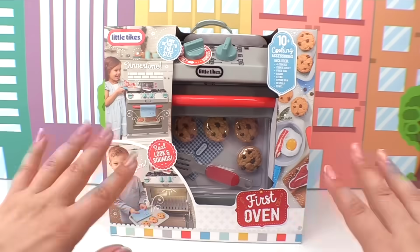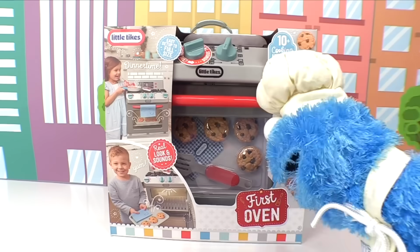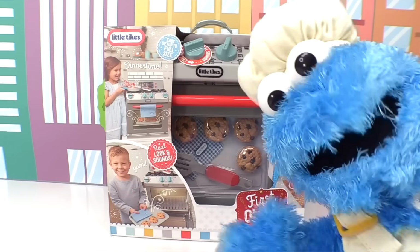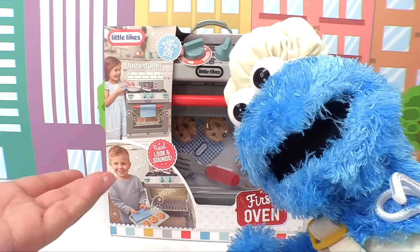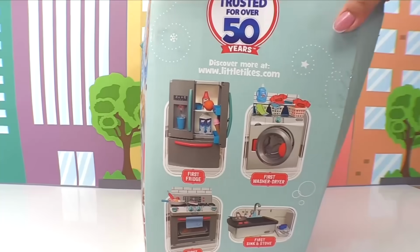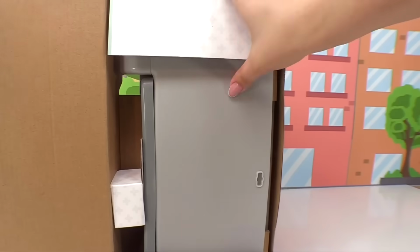Hi, kids. Let's bake something delicious with our oven. Hiya. Me smell cookie. Oh, look. It's Cookie Monster. He wants to help us bake something. Me want to bake cookie. All right, Cookie Monster. We'll bake some cookies. But first, we have to set everything up. Okay, me wait. First, we have to get our oven ready. And that requires some setting up. I'm gonna need your help to do this.